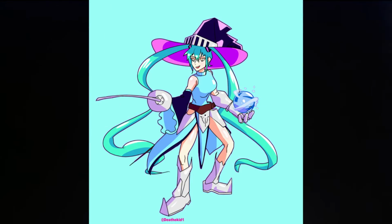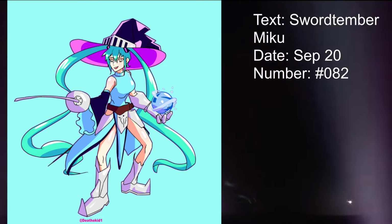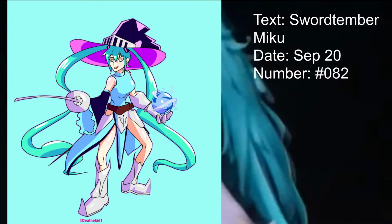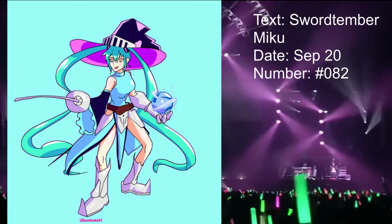This would be the first of a series. However, there would not be a batch upload. This would be the first Sortember Miku. So I was running out of ideas, and I wanted to grab some of the other prompts of the season. In this case, Sortember. So we have Miku in an armor design.